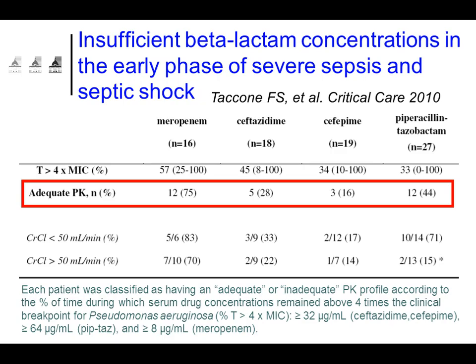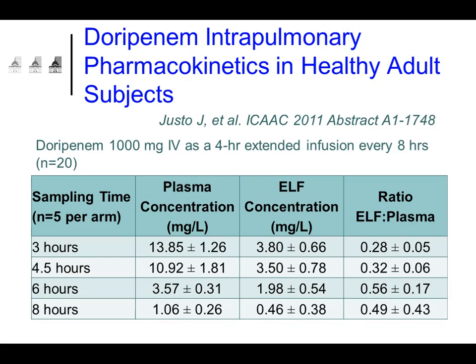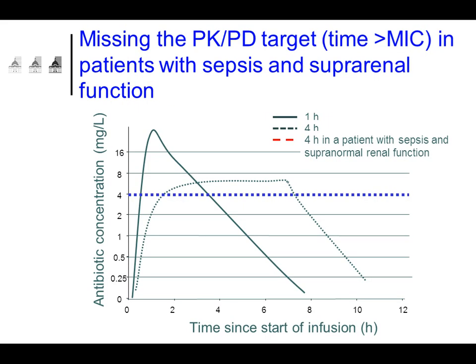For example, for piperacillin tazobactam, only 44% of patients will present acceptable pharmacokinetics for that. Plus the issue of intrapulmonary penetration of antibiotics. And you see that for both beta-lactams, roughly we do not get more than 50%, or sometimes even less than 50%, of serum concentration. And this is something that we also have to take into consideration, the issue of antibiotic penetration in the lung.